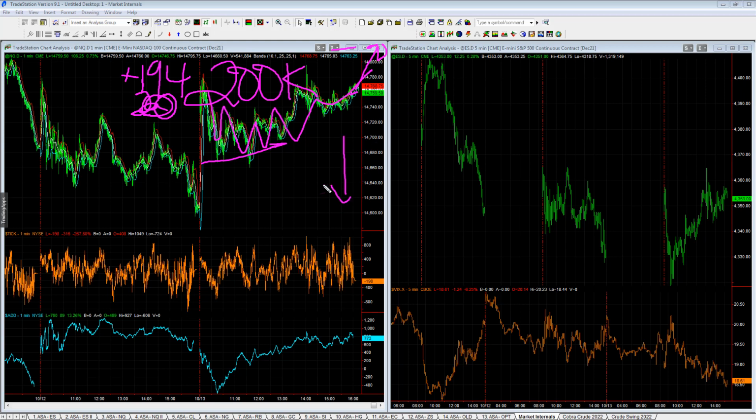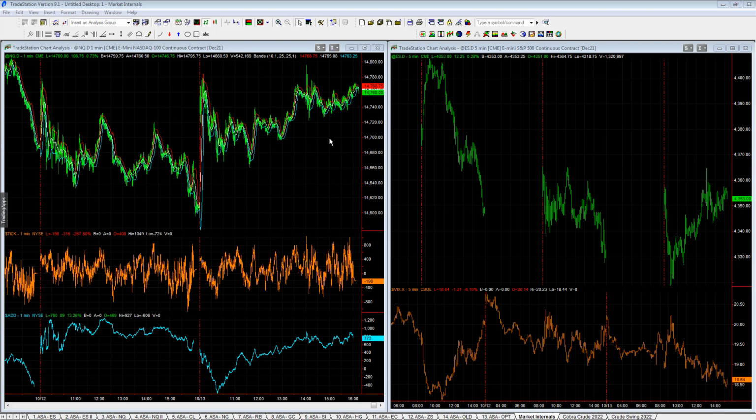Still bearish this market. Inflation is there and it's real, so that's why I am bearish. But let's go over the trades on the day. The 50K portfolio, no trades on the day. So 50K, no trades, none. And then 200K plus 194. And so let's go over the trades.